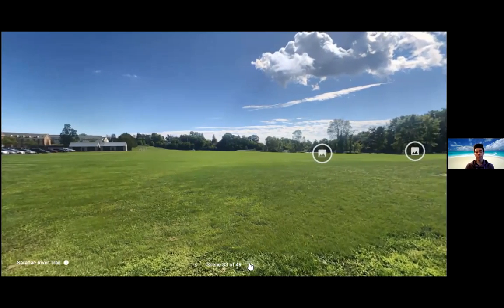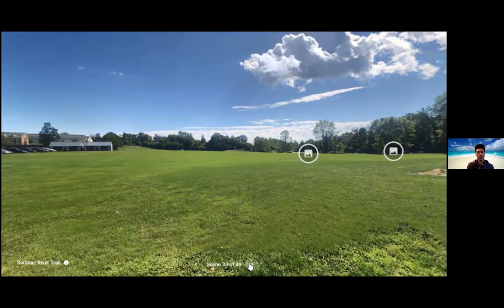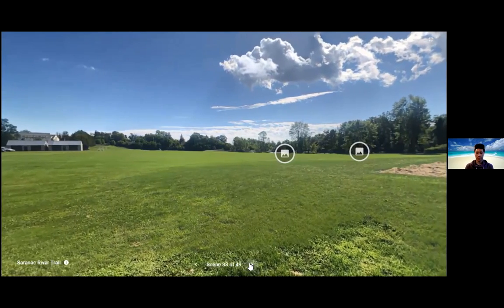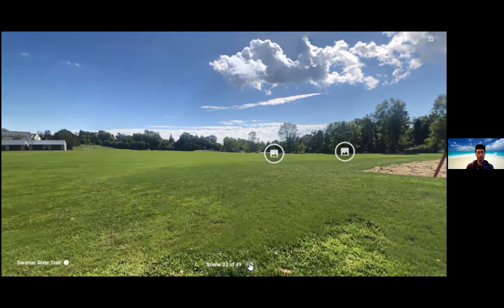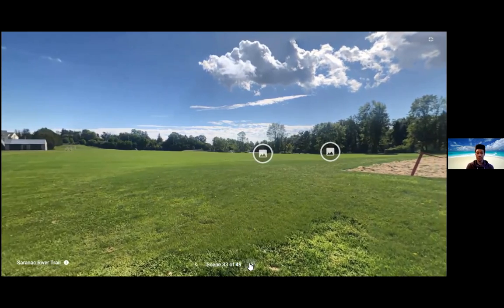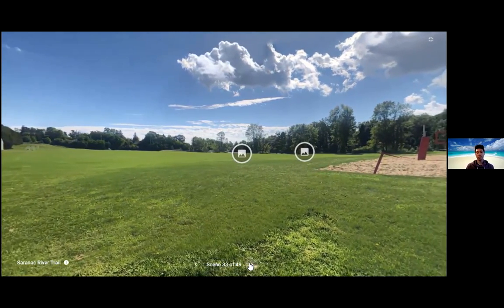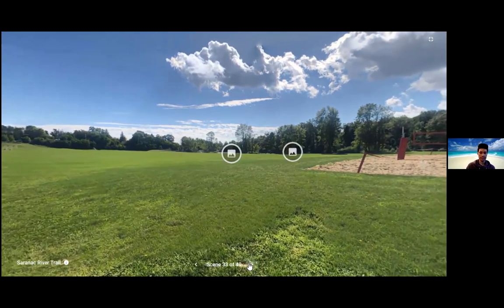Here we have Memorial Field. So here, Memorial Field is located right behind Memorial Hall and is home to many of our intramural sports. Here you can find the popular sand volleyball court and the Saranac River Trail. The trail is 1.3 miles long and is readily available for walking, biking, and running.